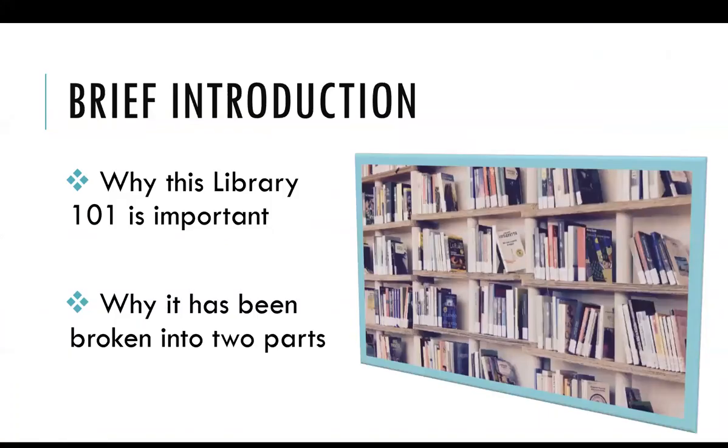This Library 101 is important because the line between what a Friends group does and what the Library Foundation does is a very fine one. When a library has both, it can be difficult to differentiate between one group's job and the other's. The tutorial is broken into two parts, so we can look at exactly what the Friends of the Library do and what the Library Foundation does without it being too confusing. We also didn't want to bog anyone down with too much information at once. So covering one aspect and then the other will make retention easier, and you'll be able to find the information at a later date faster.